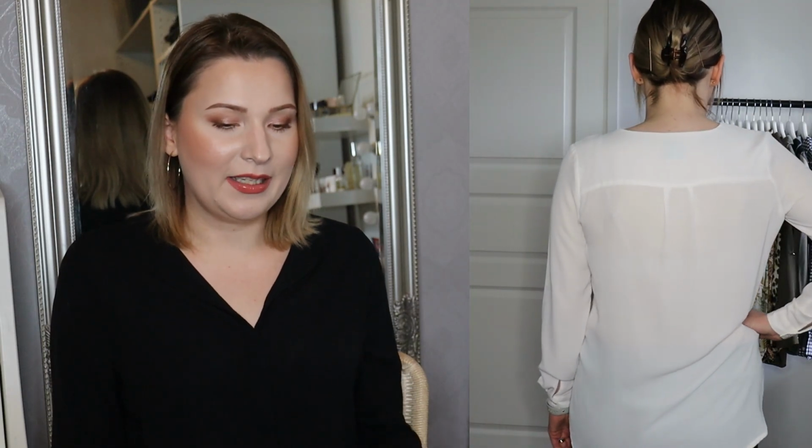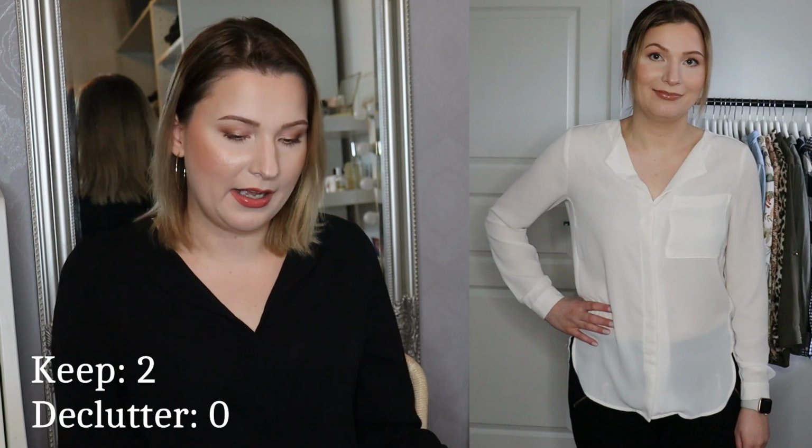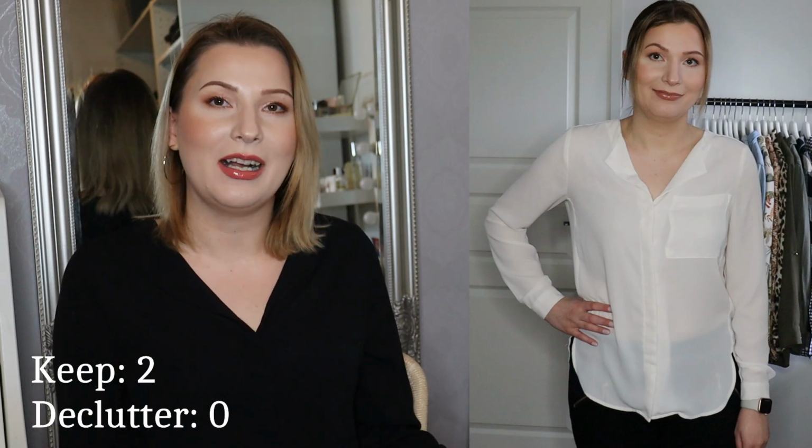So next we have a blouse. This one is from Selected Femme, but I actually thrifted it at the beginning of the year. It is in ivory and it is really thin material. This kind of blouse I absolutely love. I had wanted to find a blouse in this color, so I'm happy I was able to find one from a thrift store. I really like this, so I'm keeping it.